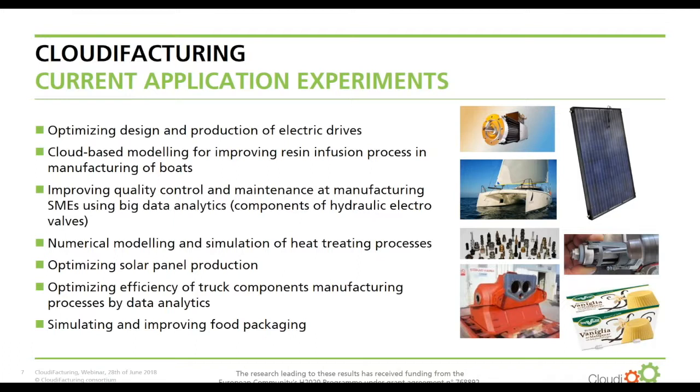And here you have an overview over the current application experiments. So they are covering fields like optimized design and production of electric drives, improving production processes based on resin infusion, addressing hydraulic electro valves improvement by big data analytics approaches, modeling and simulation of heat treating processes to improve the manufacturing machine here, which is an oven for solar panels.